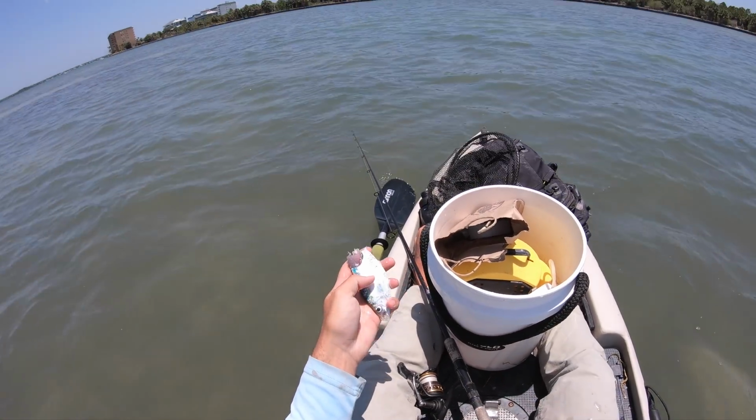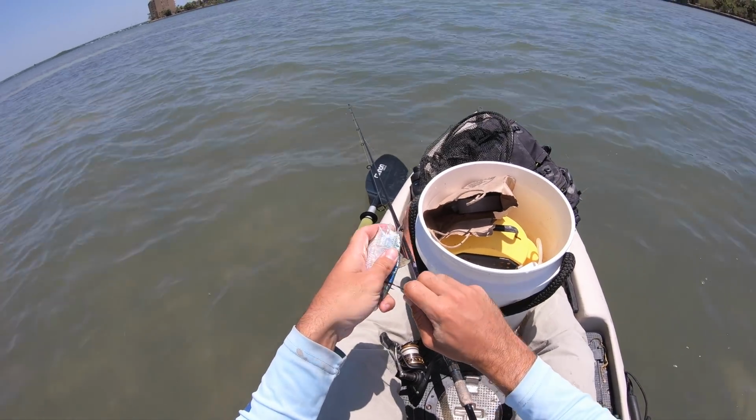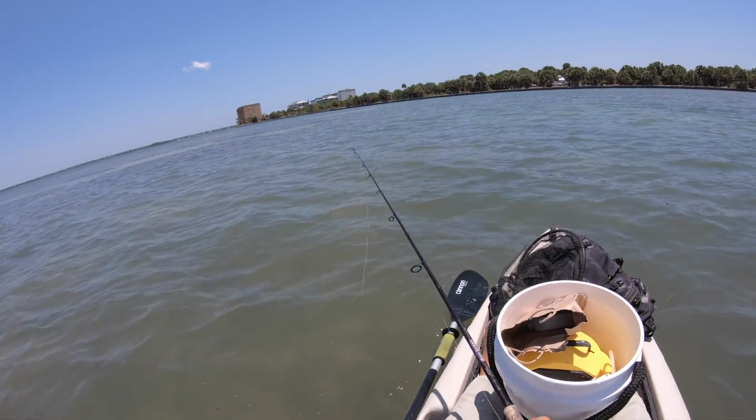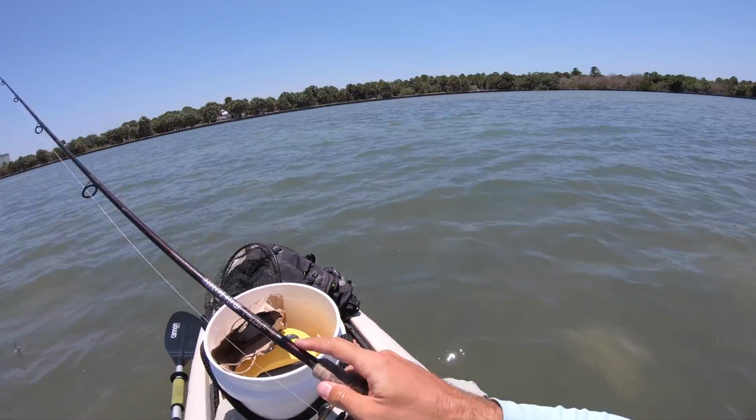So I went ahead and cut the tail off of this big old thread fin. Just gonna hook them right there. Now I'm just gonna see if we can find some sharks that we could sight fish.